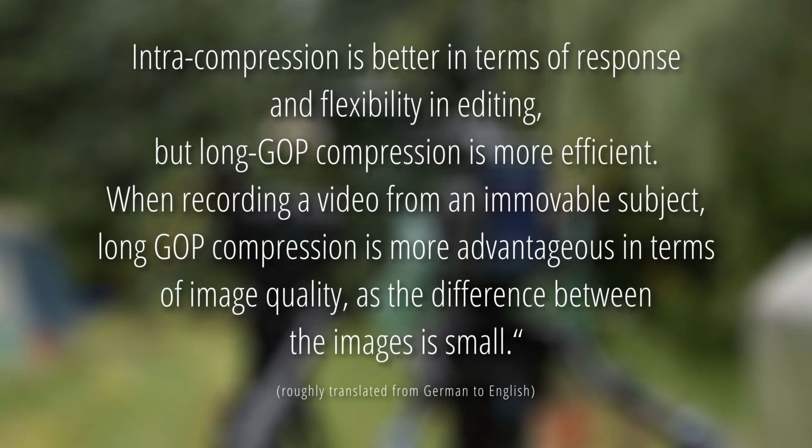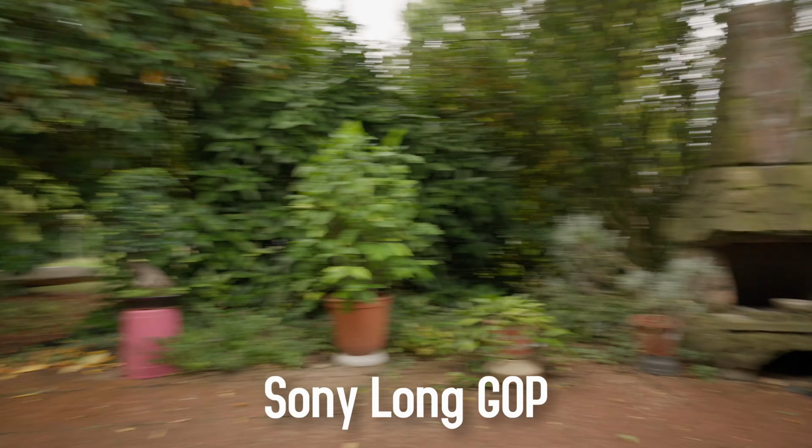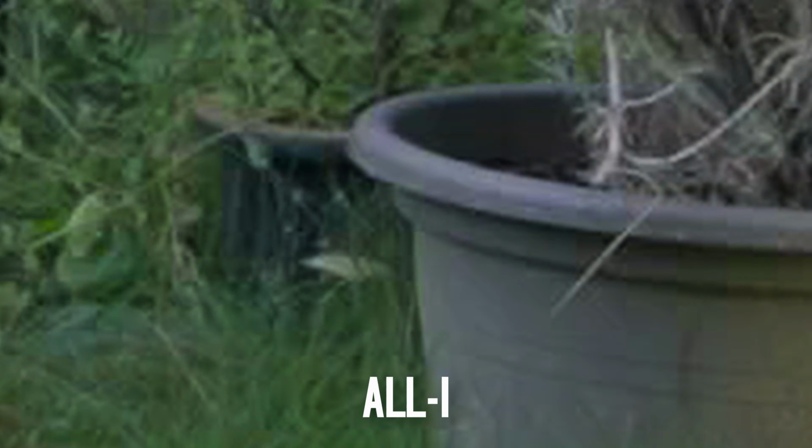Basically, they said for moving shots, all-I is better, and for static scenes, Long GOP. It is actually the case that with big changes and camera shakes, for example, the compression of Long GOP does not work well and pixel blocks appear, which may be worse than with all-I. But Sony, sorry, all-I is still constantly pixelated.